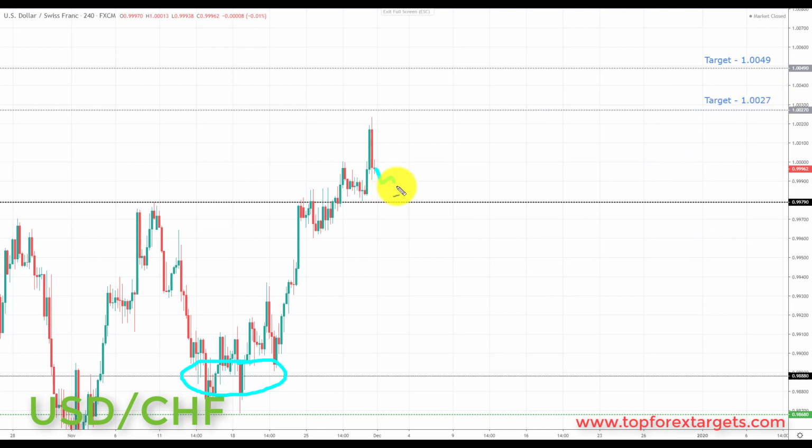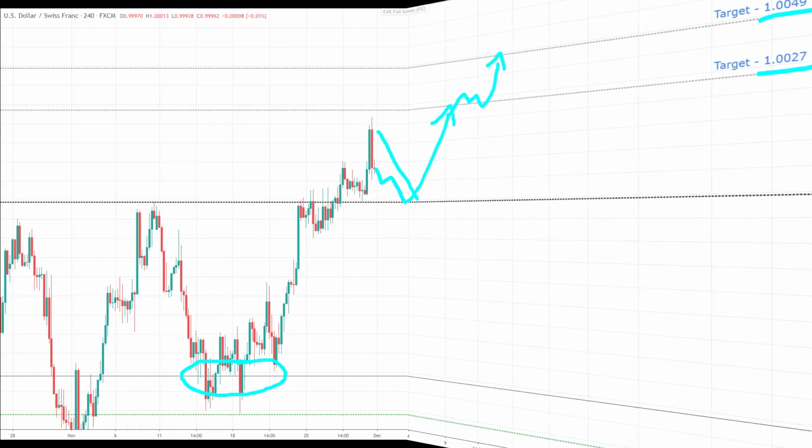Any pullback in this area and a retest of broken resistance turning support at the 0.99790 would certainly give us an opportunity once again to look for those bullish formations and patterns. And we're going to be looking at initiating longs up towards the next key area resistance, the upside and the target set at the 1.0027. And if we can get a break through here, we're going to be looking up towards the next key area resistance, the upside and target 2 at the 1.0049.